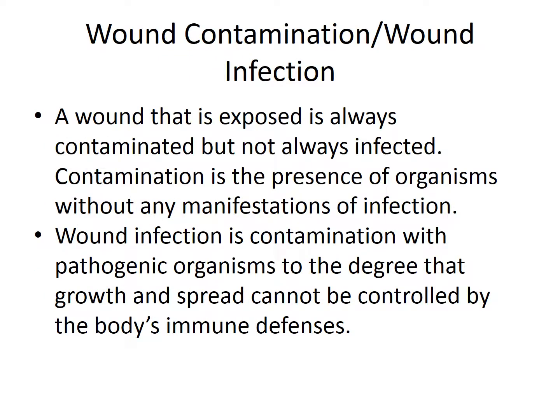So a wound that is exposed, remember this, a wound that's exposed is always contaminated, but not always infected. And that's what we're trying to prevent, infection, right? Contamination is the presence of some organism without any manifestation, right? A wound infection occurs when there are pathogens to the degree that growth and spread cannot be controlled by the body's immune system.